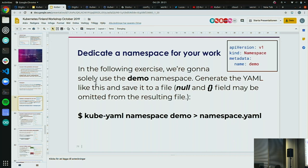Do you have the namespace? Yes. Awesome. Nice. So should the spec and status be removed, or can it stay? It can stay. So now it fills in spec and status. In the case of the namespace, it doesn't have any, so it doesn't do any harm, but it isn't better either. So you can do it either way. But some of the objects have just defaulted stuff, which isn't very important.